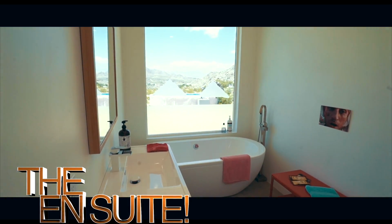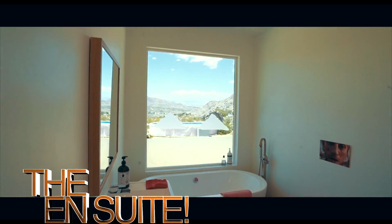And maybe in the evening, because there's no light pollution here, we can see all the stars in the evening. That'll be really, really nice when we have a bath.